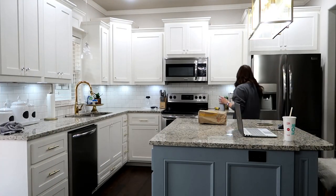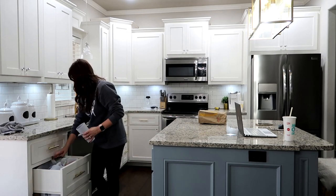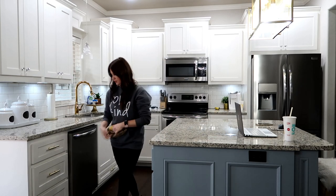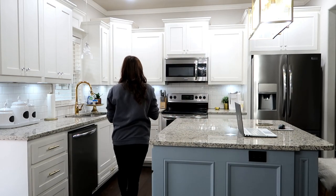Now I'm gonna head into our kitchen. There's a little bit more out in this room. We had had breakfast and Savannah had been doing her homeschool. So I'm gonna go ahead and just throw our bags away and put away the laptop and the mouse and just put everything in its home before I start the cleaning.